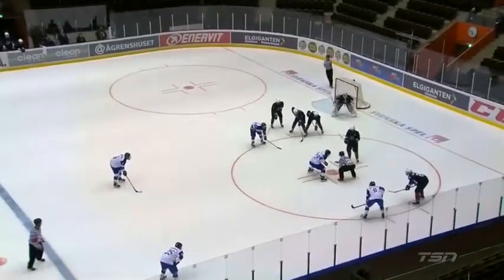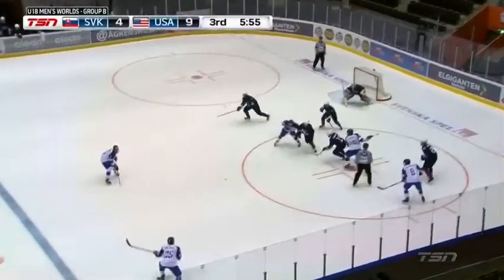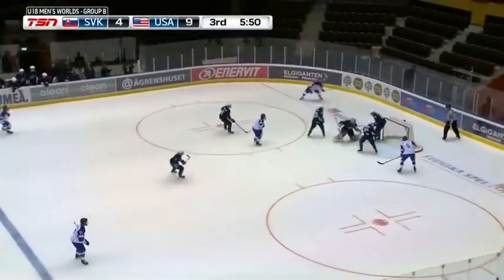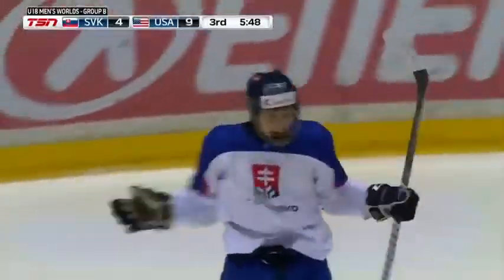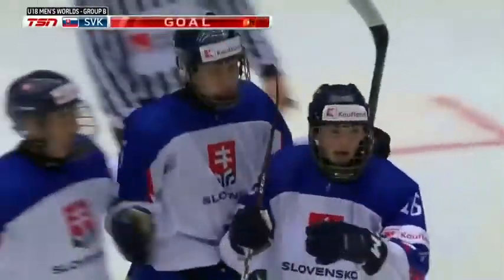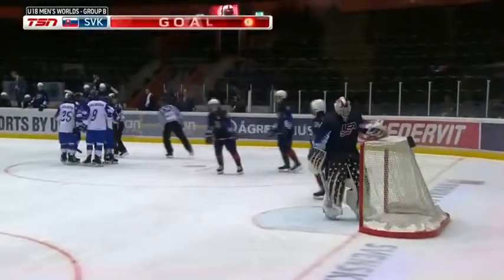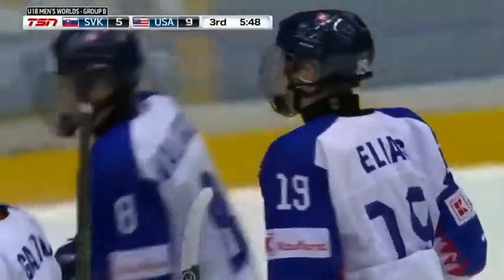The American Stars are putting on a show in this one. Jack Hughes with 5 points. It's a puck to the net. Rowe bailed out. It's in. Boy, more goals than you can shake a stick at in this one. We're up to 14 as Slovakia make it a 9-5 game.